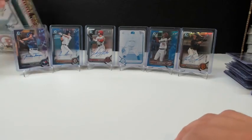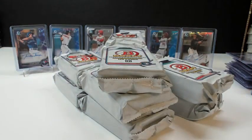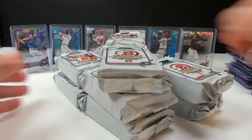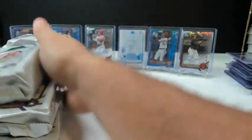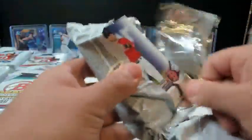Alright, we're up to the last box, box number 6. Last box mojo, good luck to all involved. Just ripping through this. We will recap all the hits.